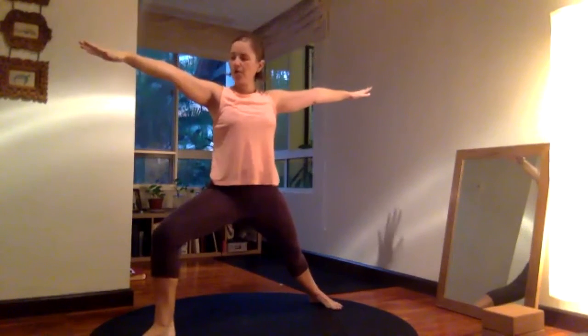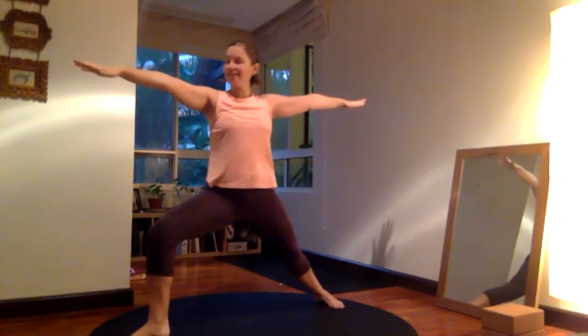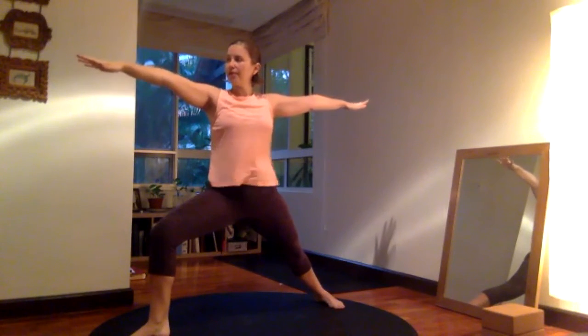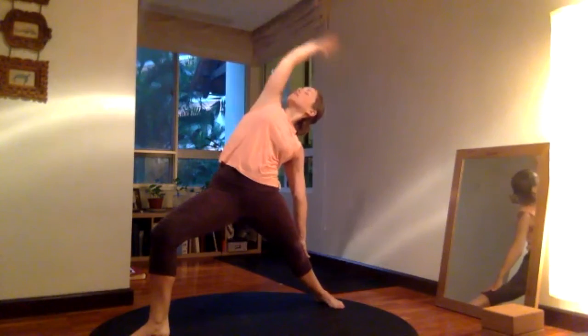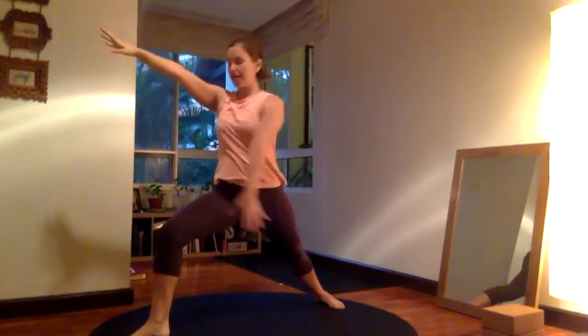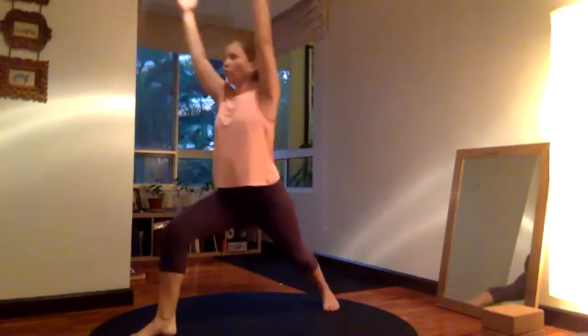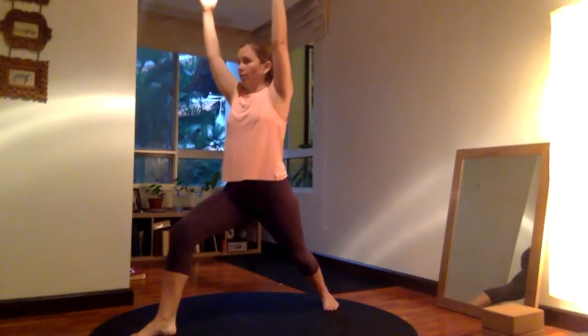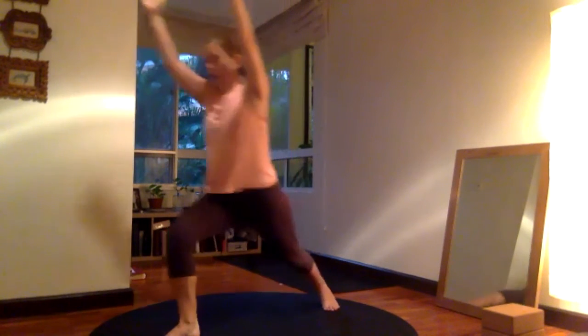Sink it in. Maybe this is the deepest warrior two you can find. Inhale to reverse. Exhale back to warrior two. Left hand drops, comes up and around. Hips point forward, warrior one. All right, preparing our mind here. Deep inhale. As you exhale, we're coming to tree.